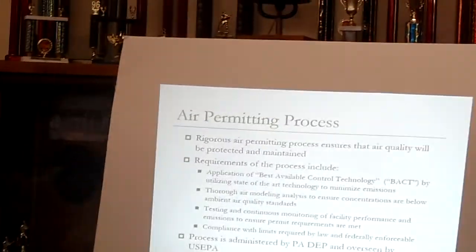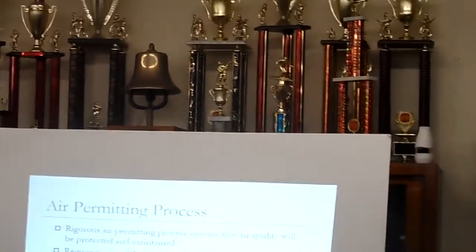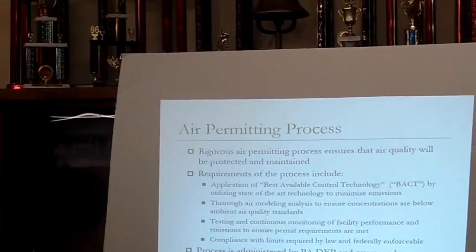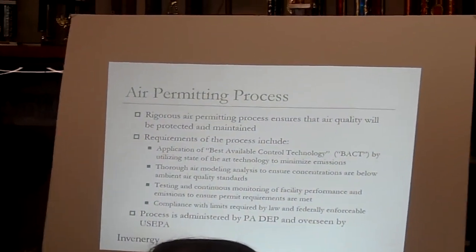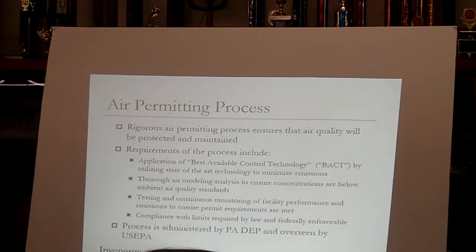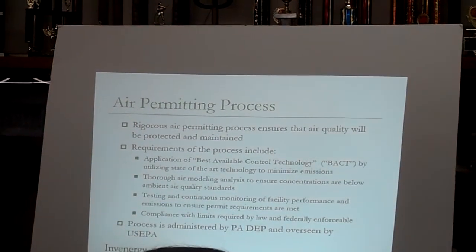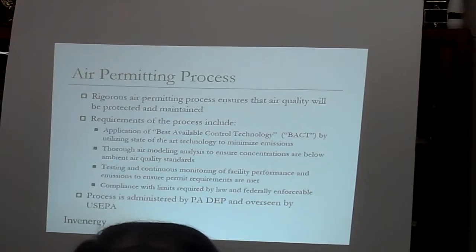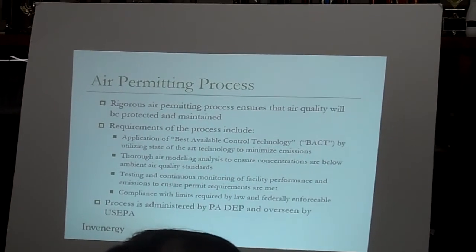It includes a thorough modeling analysis to ensure that concentrations are at acceptable levels and that they do not violate ambient air quality standards. The plant then, if permitted, would include annual testing as well as continuous monitoring of the equipment to ensure that those permit limits are met. This process is administered by the DEP and also overseen by the US EPA.